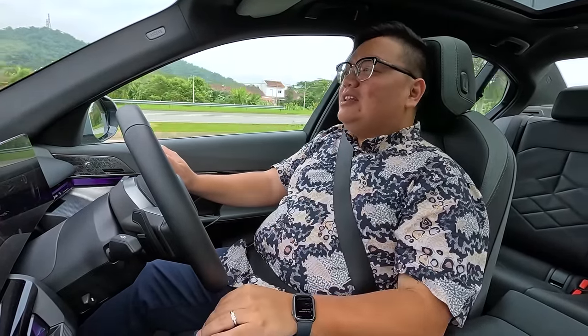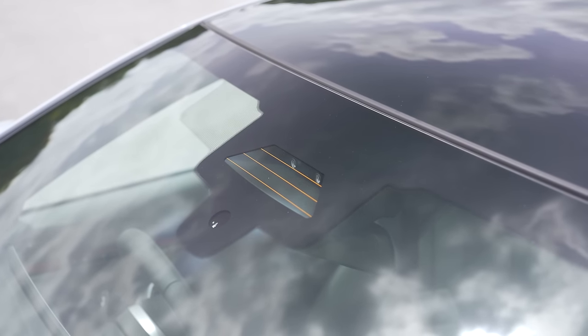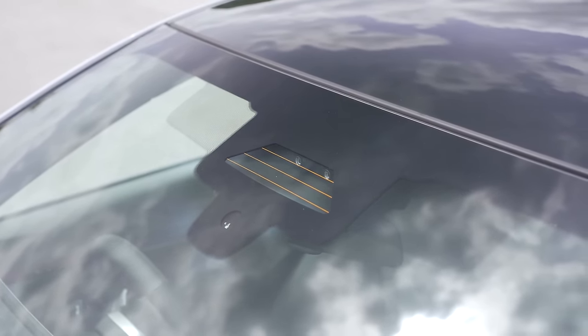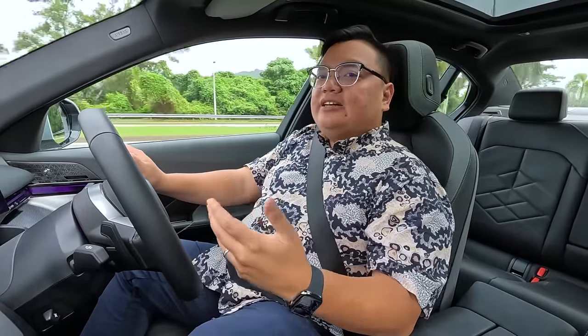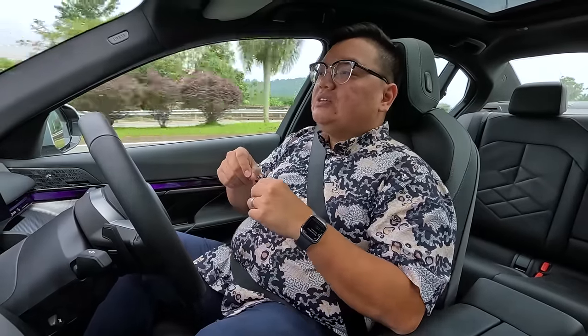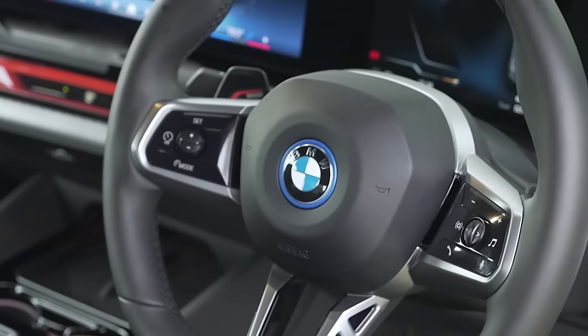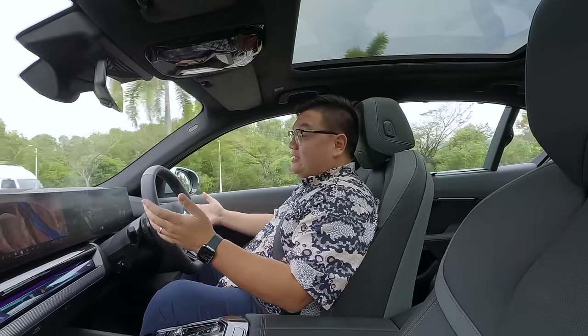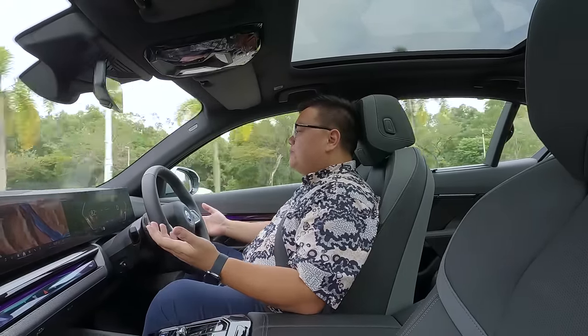And last but not least, the full ADAS systems, the active safety assist systems. As you know, this has been one of my bugbears with BMW Malaysia cars. Most of its cars do not have ADAS or active safety systems as standard. Pretty much you have to buy the top of the line models to even have a sniff at having a few ADAS features. But with the i5, they've just put in every single feature they can. It practically drives by itself, like so.